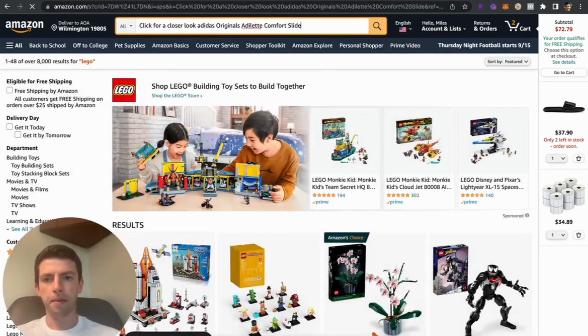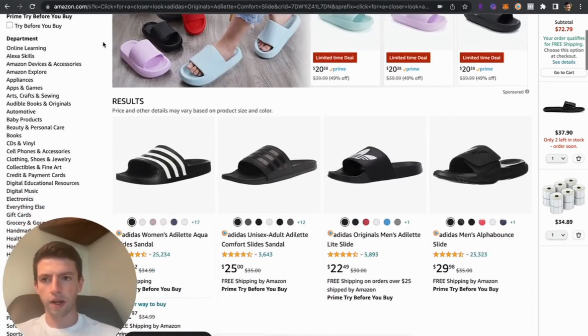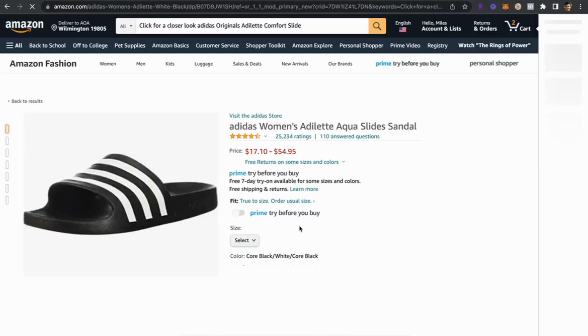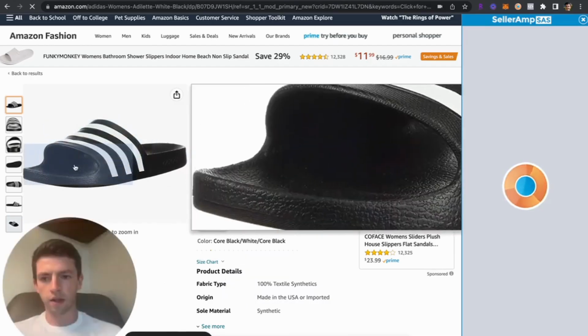And then you want to find the matching listing on Amazon. All right, Adilette Comfort right here. And yep, we got size 8. Just do like size 8, for example. The size doesn't matter. Pull these up. Make sure these are the right thing. Should look like it on these.